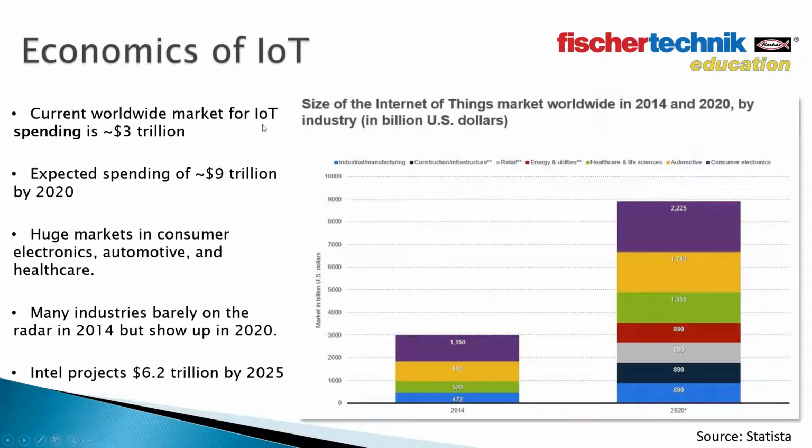Now, on the economic side of things, this chart is showing us the size of the Internet of Things market worldwide in 2014, 2020 by industry in the billions of dollars. I want to point out that this is total spending over time. This isn't within a year people are spending $3 trillion on IoT. It's pretty much since they've started measuring this data, we've spent $3 trillion as of 2014. However, Statista is expecting a spending of roughly $9 trillion by 2020, which is very aggressive.